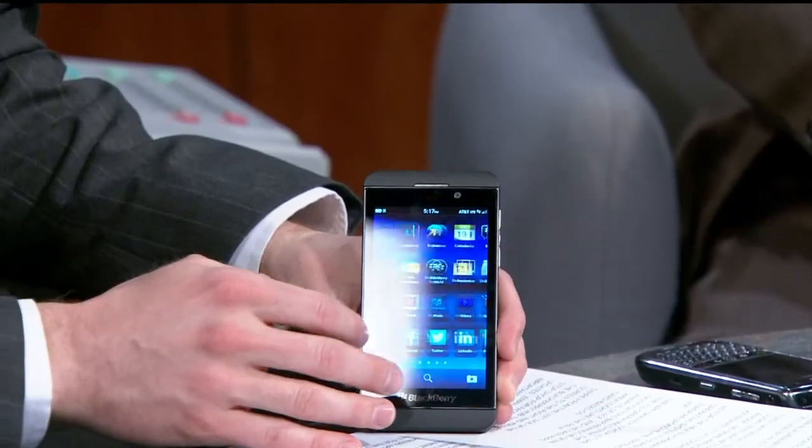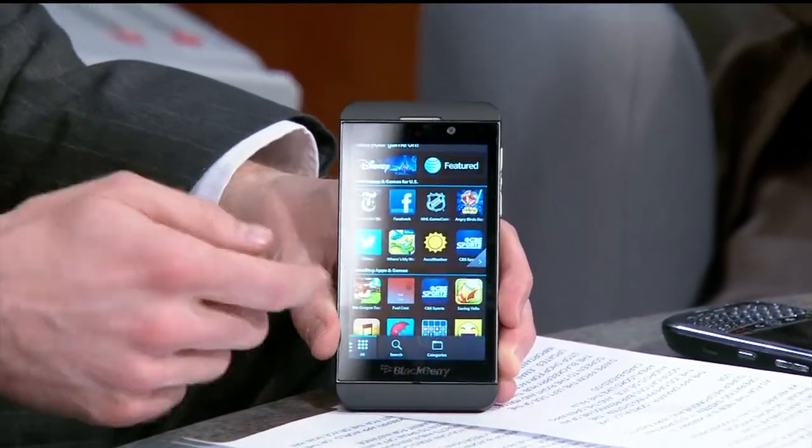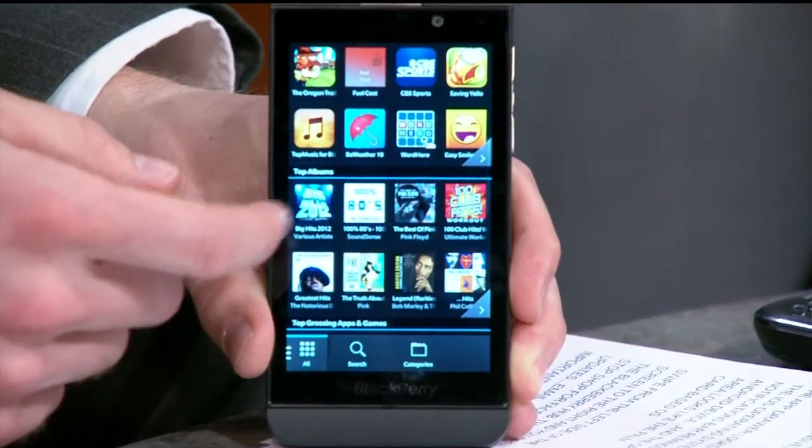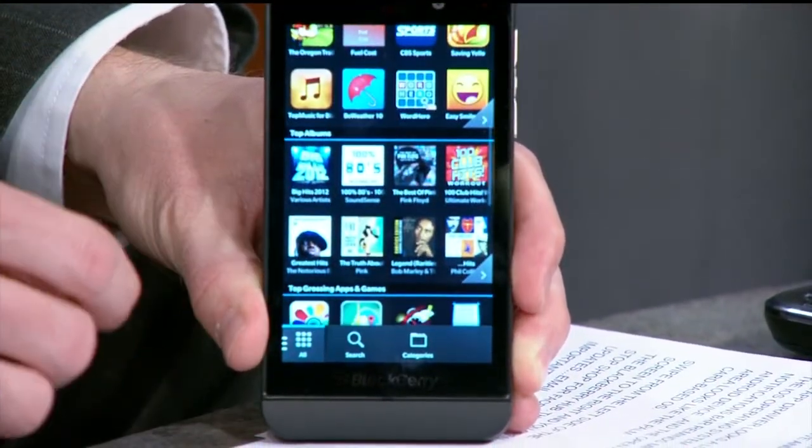Now BlackBerry Messenger includes video calling as well. You can even share your screen in a video call. So if you want to share a document, a web page, something like that, go ahead and share it straight through BlackBerry Messenger. And BlackBerry App World has come back. It's revamped as well. This time around, they've got movies, games, and music as well. Obviously, multimedia is now very much a part of the BlackBerry operating system.